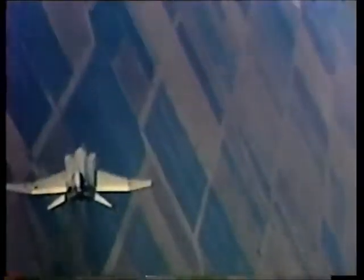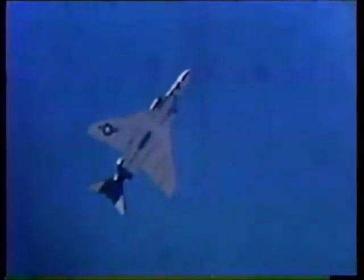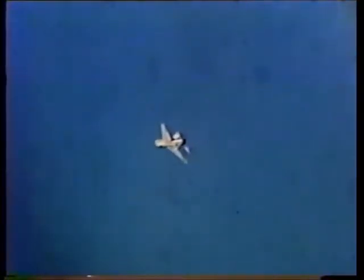Having achieved initial firing position because of its better radar, the F-4 gets first advantage. Tally-ho, 9 o'clock, low, 6 miles. To counter the Phantom's advantage, the Crusader must execute a defensive turn. The F-8 pilot meets the Phantom head-on.